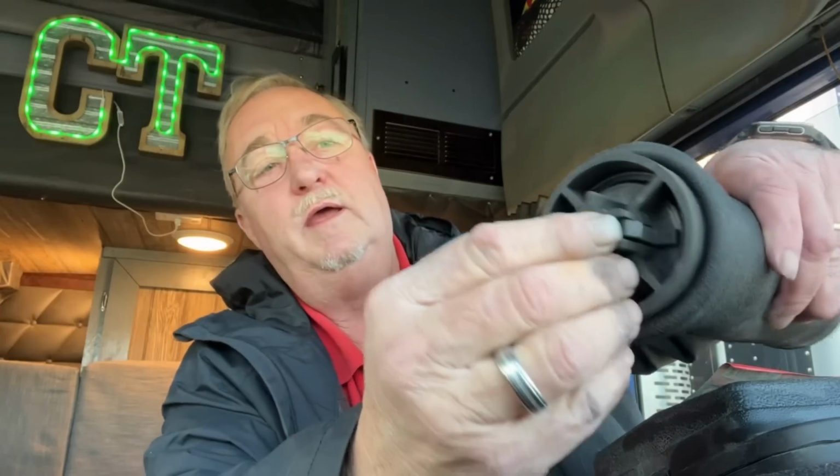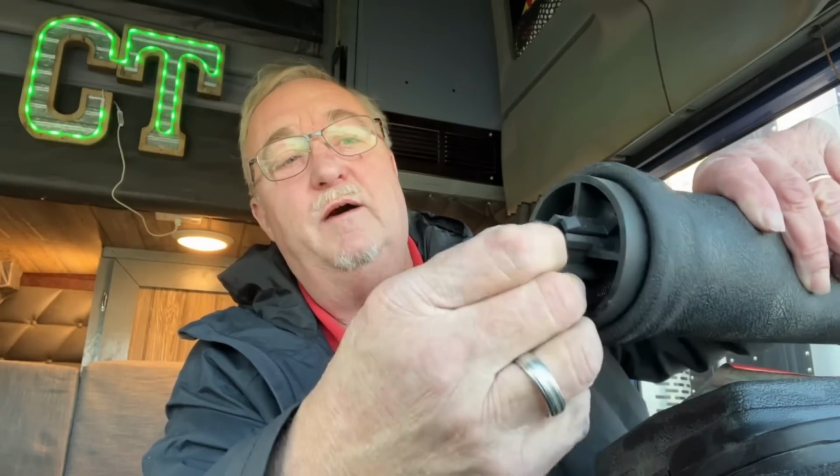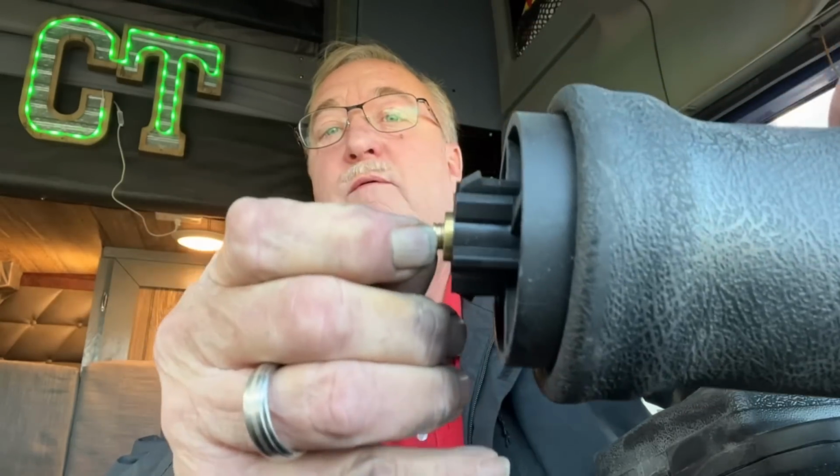This is where the airline comes in. This is a quick connect here. It's got a little ring on it. You can pull down and push in. That's how you get the airbag. See how it's moving? You can barely see how it's moving, but it is moving.